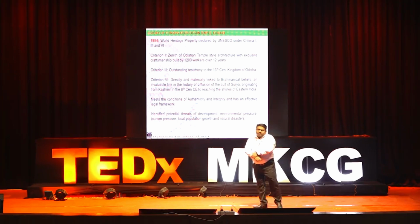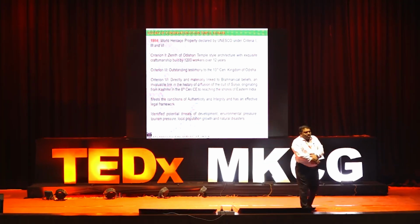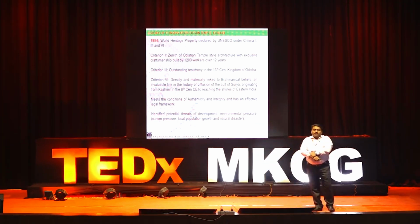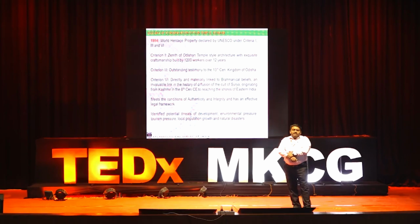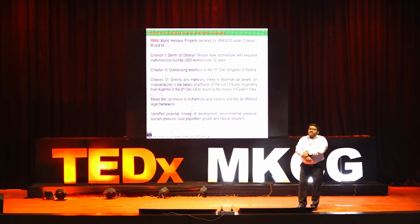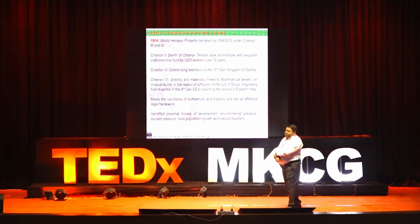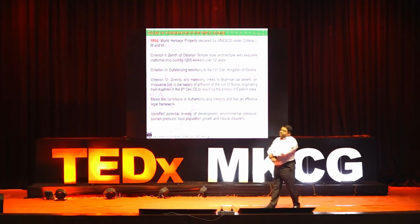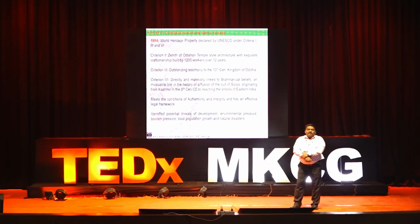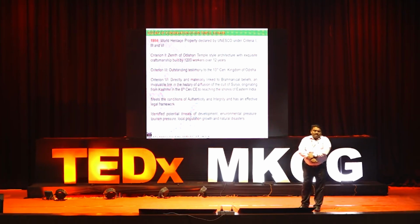In 1984, the Sun Temple Konark was declared a UNESCO World Heritage Site, and it was a matter of pride not only to Indians but to the Oriya people, since it was declared a World Heritage Monument under criteria 1, 3 and 4, as an exceptional and outstanding work of art and history.